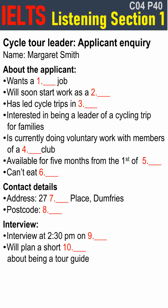That's great. It sounds really interesting. Would you like me to fill in an application form? Yes, please. Where should I post it to? Could you send it to 27 Arbuthnot Place, Dumfries. And what's the postcode, please? DG7 4PH. Was that P Papa or B Bravo? P Papa. Got that.